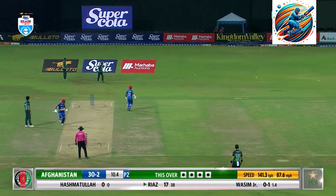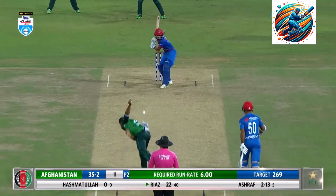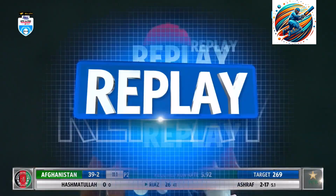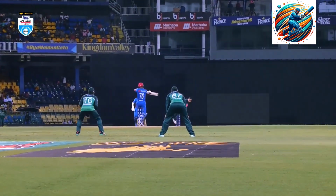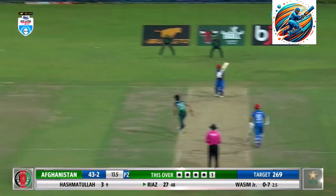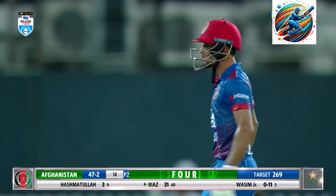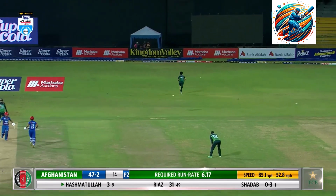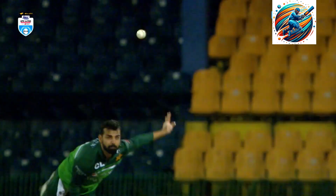Almost chopped that one onto the stumps. Hard hands. Will pick up a lucky boundary. Airborne, coming fine. A streaky boundary for Riaz. Lucky in the end. That could have been a top edge for a keeper's catch. That's a nice shot, beautifully timed. That will go and hit the fence in no time. Great end to the over. That's gone past the man at short fine. 50 comes up for Afghanistan. They need this. Over-pitched and slicing it.